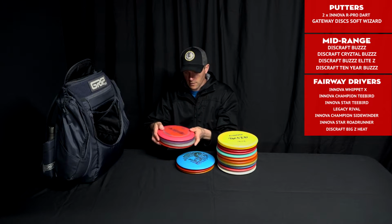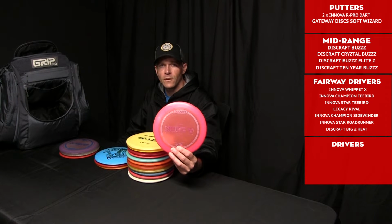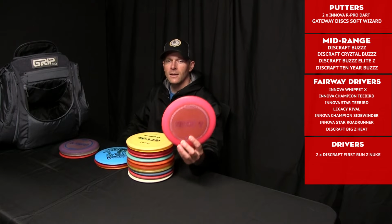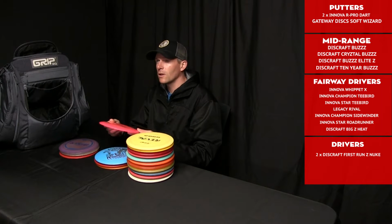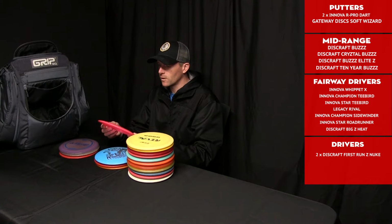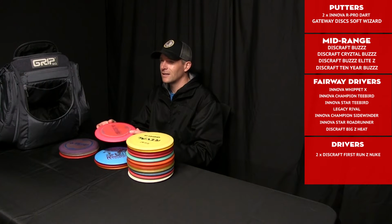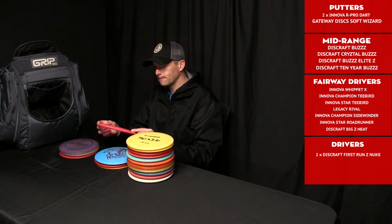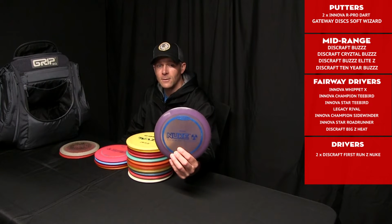Moving on to the distance drivers. I always have at least one or two first run Z Nukes in the bag. These are different than any other Nuke. The first runs, for whatever reason, were a lot more understable. The Nukes that you get today are pretty overstable, I find. Something about the first runs, I only throw first run Nukes. They fly great for me. These are some of the longest flying discs I've ever thrown. Yeah, I at least have one or two in the bag at all times.